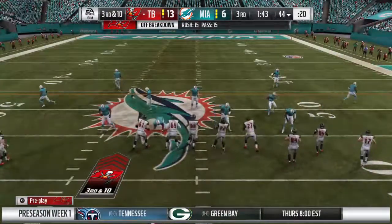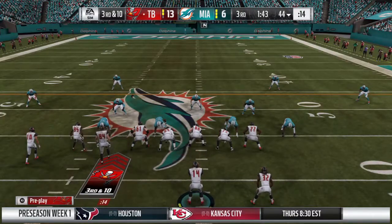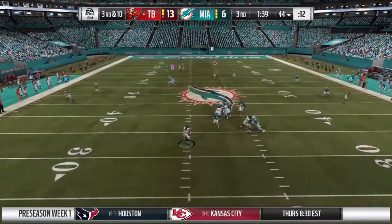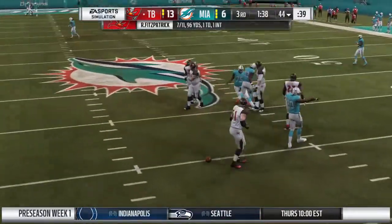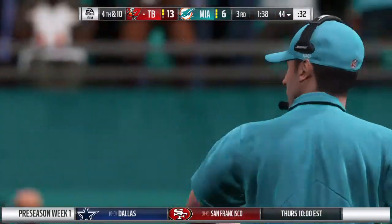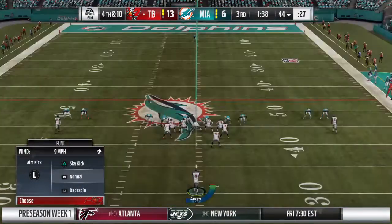Here's 3rd and 10. I would expect to see some pressure here. And the blitz does come. A hit as he throws there, incomplete. Well, we always talk about how you've got to be quick when you go through your progressions, and here's another prime example. Trying to look downfield, he was standing in the pocket, but just couldn't find anyone open, could he? No, not enough time. They hit him and forced that incompletion.